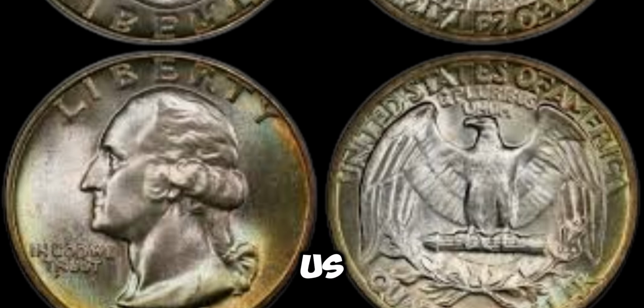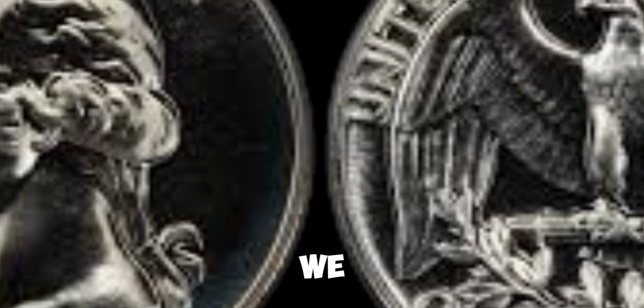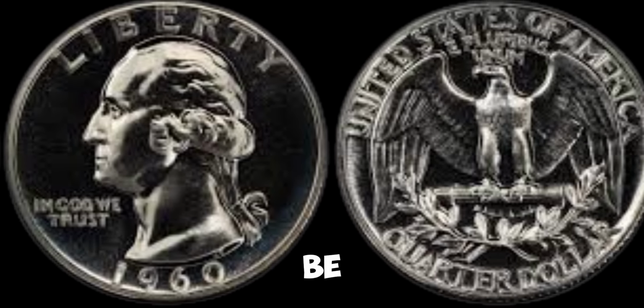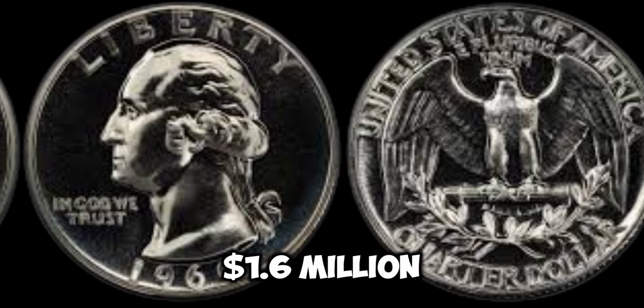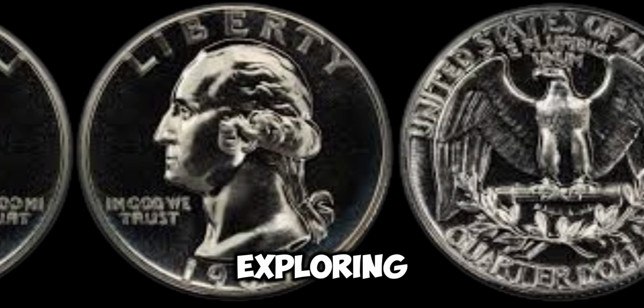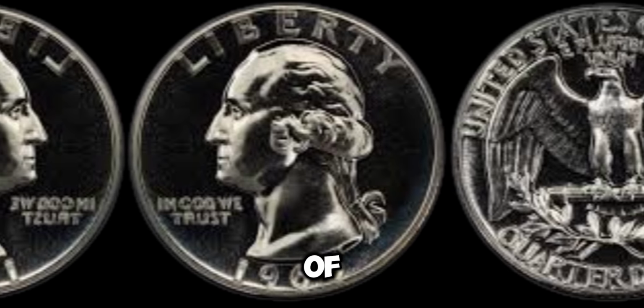Thank you for joining us today, as we dive into the fascinating world of rare coins to discuss the 1960 Washington quarter dollar coin, rumored to be worth an astonishing $1.6 million. So, grab your magnifying glass and let's start exploring the history and value of this iconic piece of American currency.